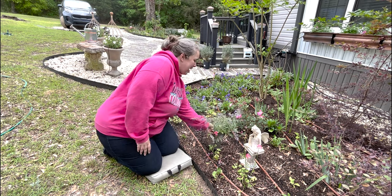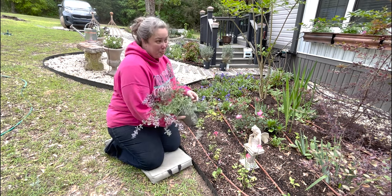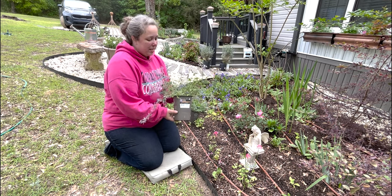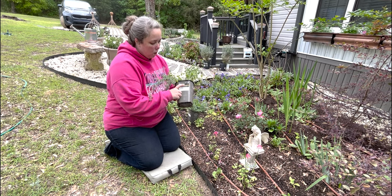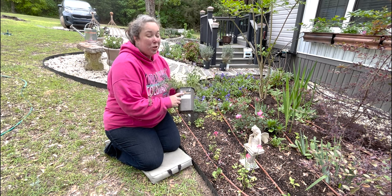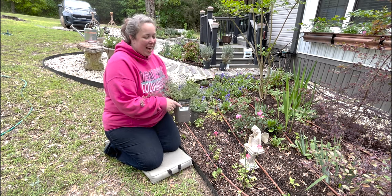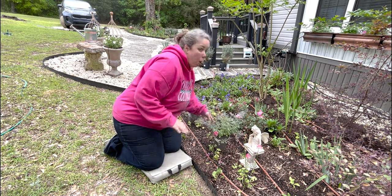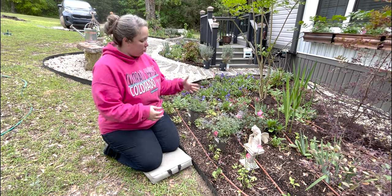So today I have something very exciting to me, catmint or Nepeta. Now this is the Junior Walker variety, and I have been looking for catmint for a while. I don't know why, but I just really wanted some.